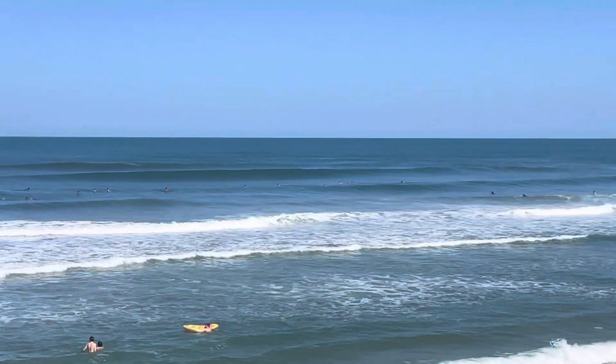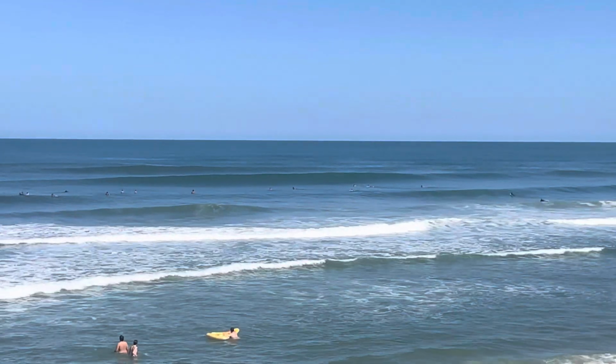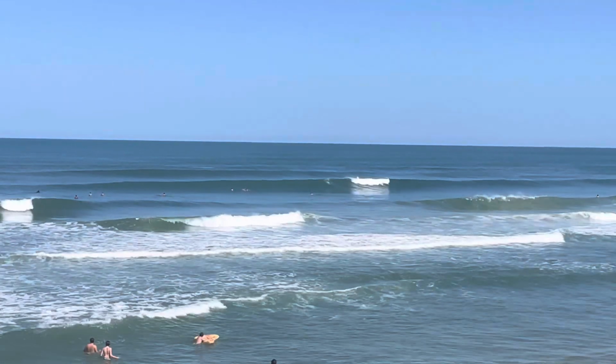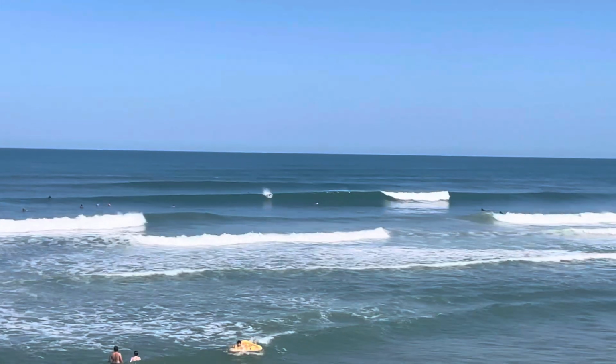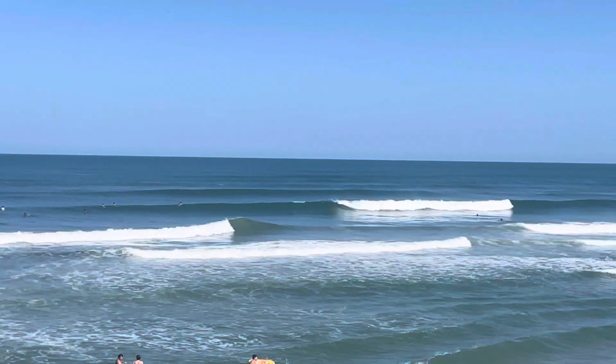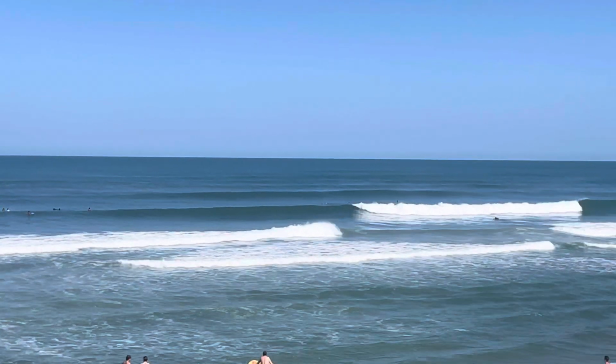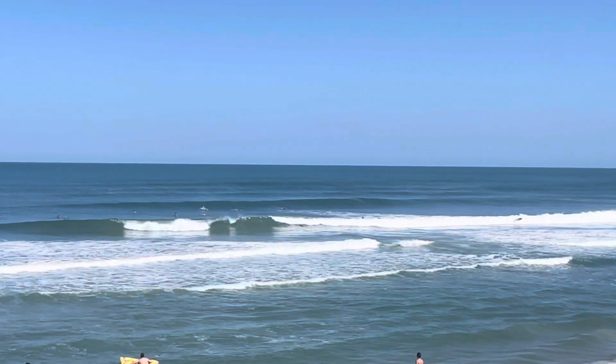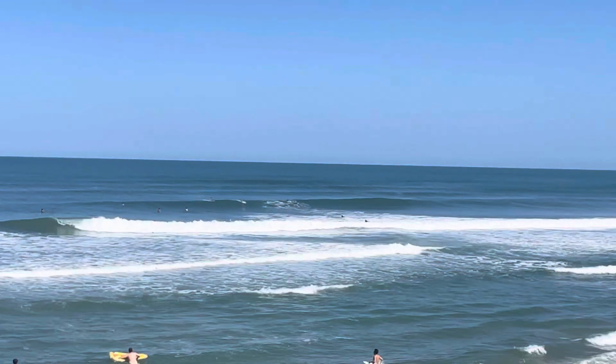Good afternoon, Robert Scribble with the OBX Wave Report, filming south and east of Jeanette's Pier as a set rolls in off the North Atlantic Ocean. 3 to 5 foot waves here at Nags Head today. Beautiful waves to be had, and I got out for surf session number 173. Had a lot of fun with my surfing buds.